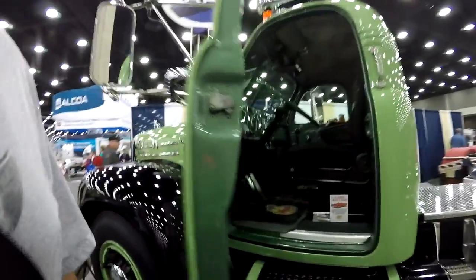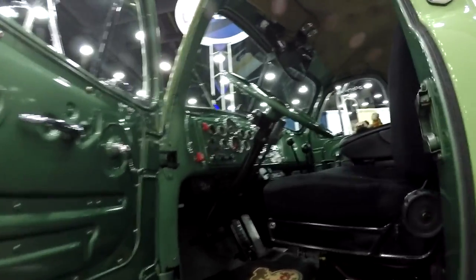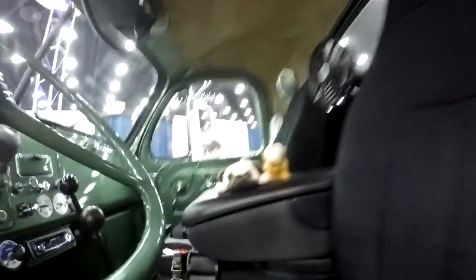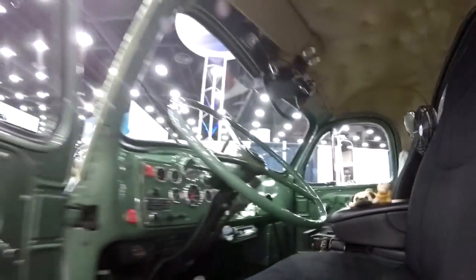Let's take a look inside. Yeah, it's got two gear shifters as well. Yeah, look at that. They got two gear shifters. Look at that, them two dogs right there. That's cool. They even got a CB in there.